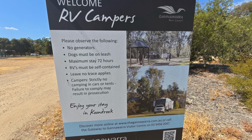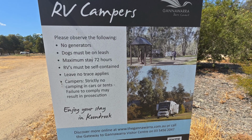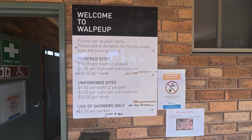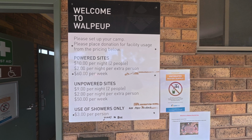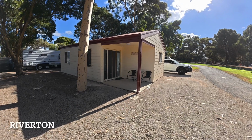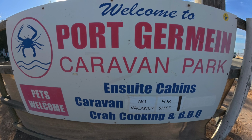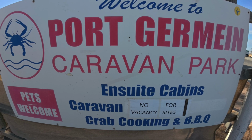7 of those were caravan parks. A couple of those caravan parks were low-cost caravan parks. Walpyup was $10 a night with power. Riverton was only about $30 a night. So there were some cheap caravan parks that we stayed at. There were also some expensive ones. Port Germain was $45 a night, which was almost worth it.